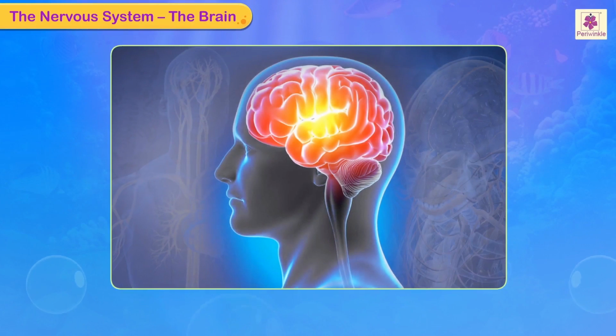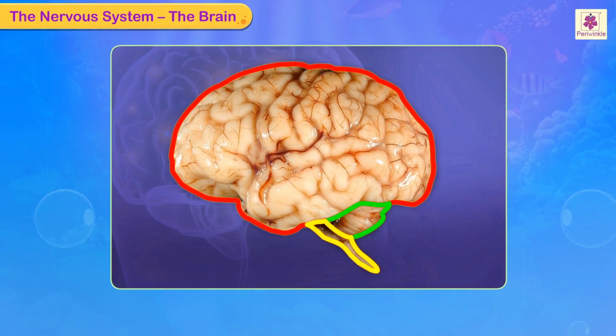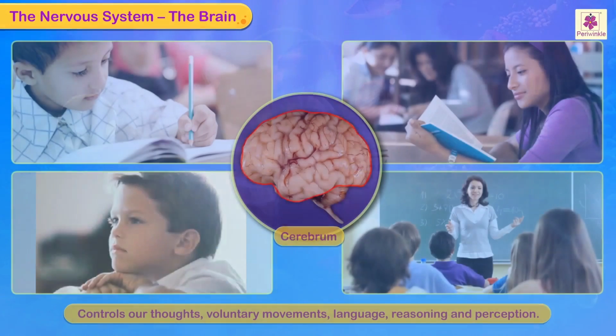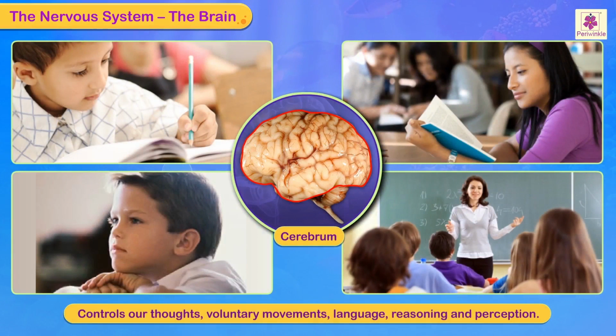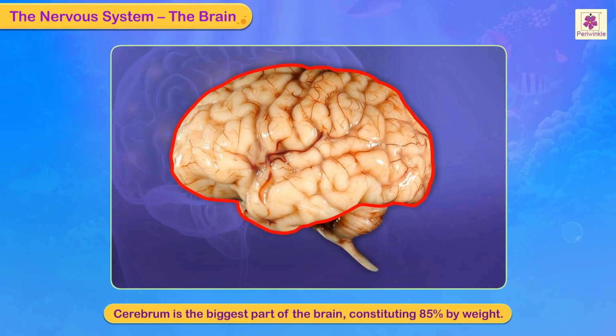The brain. The brain is divided into three parts. Cerebrum. This part controls our thoughts, voluntary movements, language, reasoning, and perception. It is the biggest part of the brain, constituting 85% by weight.